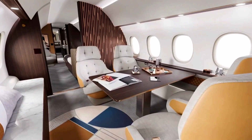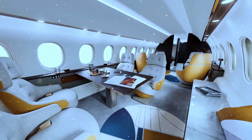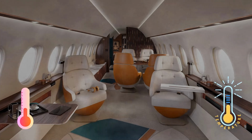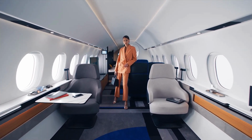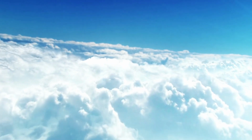A cutting-edge environmental control system in the 10X makes it possible for different temperature zones to be created inside. The 10X's system considers humidity, temperature, and air quality to create a setting that is perfect for each passenger. The low cabin altitude is another interesting thing about it. The cabin stays at 3,000 feet, even when the plane is at 41,000 feet.